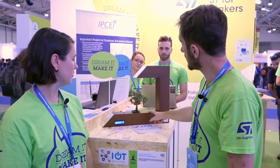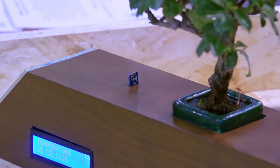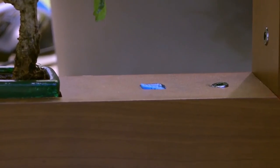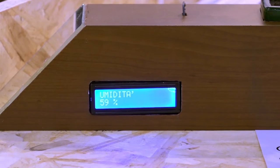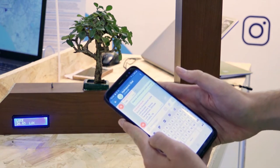This is a hydroponic greenhouse with cloud technologies. It regulates autonomously light, humidity and temperature thanks to these two sensors, activating a LED and a fan over there. It shows the sensor inputs here on the display and communicates with a cloud. With the cloud, it allows communication with the final user thanks to a Telegram bot and a group in order to give insight on the sensor values.